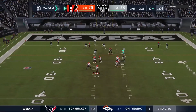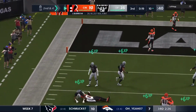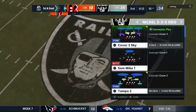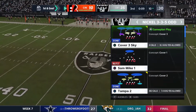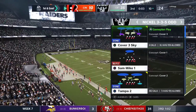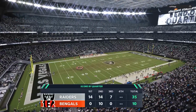To the air again, Burrow. He's got Njoku, his big tight end. And the Bengals are going to have a 1st and goal as the tackle is made at the 10-yard line. 9 yards on the play there, and it sets him up 1st and goal. It'll be 1st and goal when we come back. We'll return with more after this.